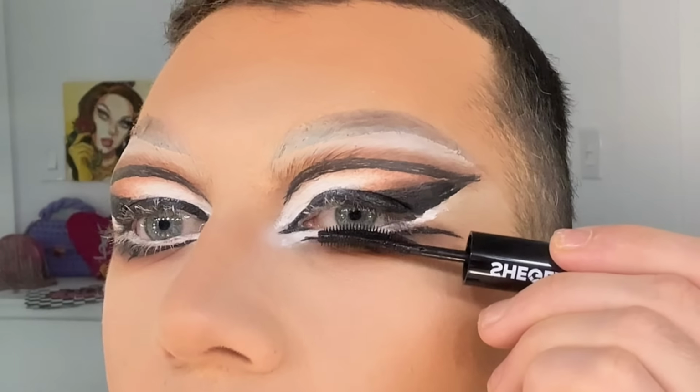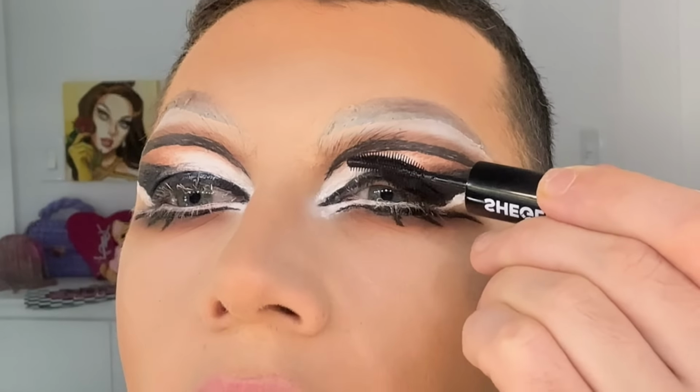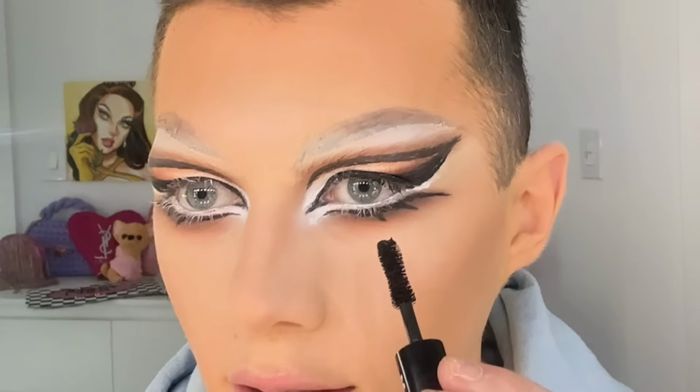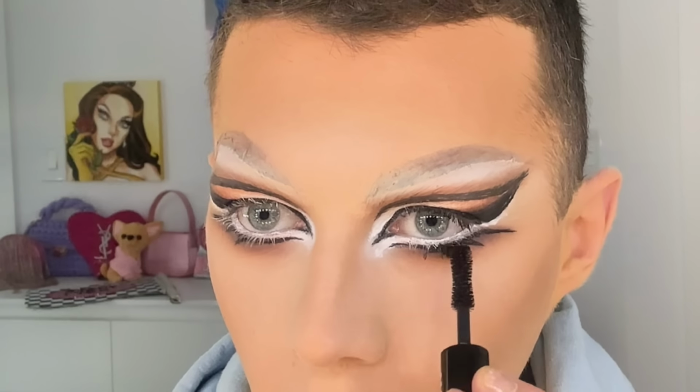Let's try out the curved side for the top. Oh, this is doing a good job. Okay, yeah, this is standard mascara. Nothing groundbreaking, but it's getting the job done. Now I'm gonna use the other side to do the bottom lashes. So let's get all those little white crusties out of the way.